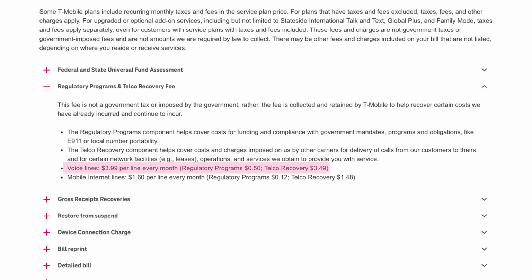One last note, taxes and fees aren't included in the advertised prices for these plans. So as with the others, your final bill will likely be a bit higher than what you see online. And while T-Mobile promotes a 5-year price guarantee with these plans, that doesn't apply to taxes, surcharges, or other added fees. And that includes the regulatory fee that recently went up from $349 per line to $399. That means that even if your base plan price stays the same, your actual bill can still go up with any changes to these fees.